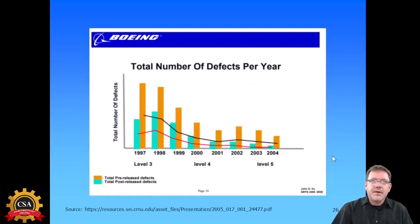Also, the total number of defects per year decreased. Here they were going from level three, level four, level five. You see, such a large organization took so long to improve, and that was my point about these other performance management frameworks: they take a long time to adopt and to make improvements with. Here we have, in 97, total pre-release defects in the brownish yellow, and post-release defects in the green. As they adopted levels 3, 4, and 5, their post-release defects shrunk tremendously. Look at that green, it's very small compared to before. And pre-release defects also shrunk. So there's a huge improvement there.